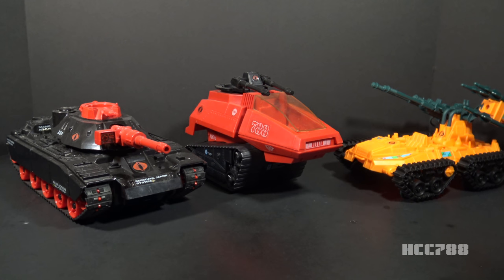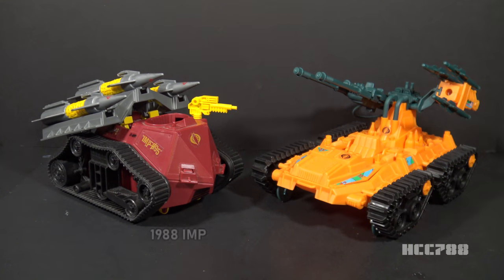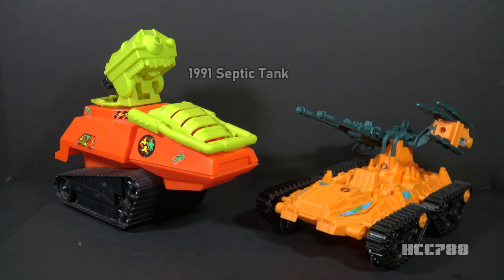The 1987 Cobra Maggot was another vehicle that maybe didn't qualify as a tank. It was more of a tracked artillery vehicle. The 1988 Cobra Imp was not quite a tank. It was a tracked missile vehicle. The 1989 Hiss 2 was based on the original Hiss design and carried over some of its design quirks. In 1991, the old Hiss tank wasn't forgotten. It was remodeled and recolored to become the Septic tank. That was in the Eco Warriors subseries.